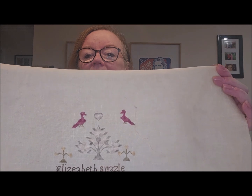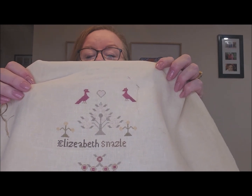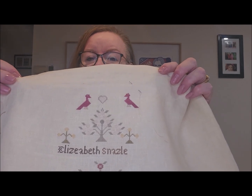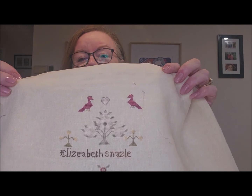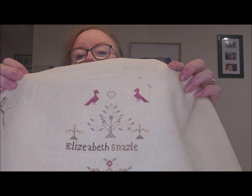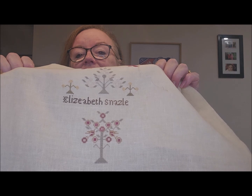I really like it. Some people might be put off by the fact that Elizabeth was not very symmetrical. Doesn't bother me at all. You know, these young girls that stitch these samplers, they didn't have graph paper, they didn't have rulers, they didn't have very good light most of the time. So I'm happy to faithfully reproduce them as they stitched them. See that second motif down the bottom, very cute. Great. That's Elizabeth Snazzle.